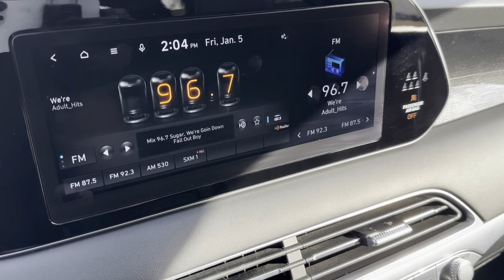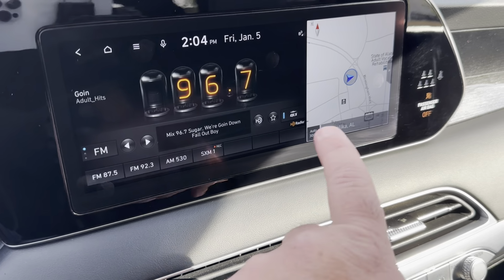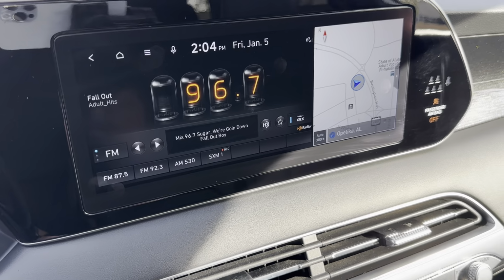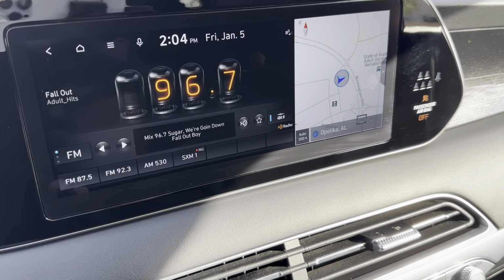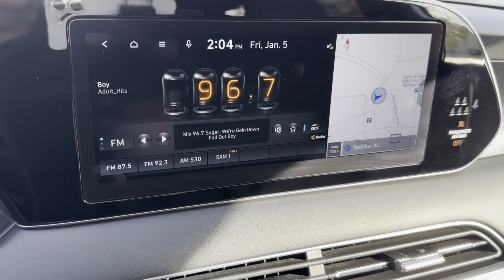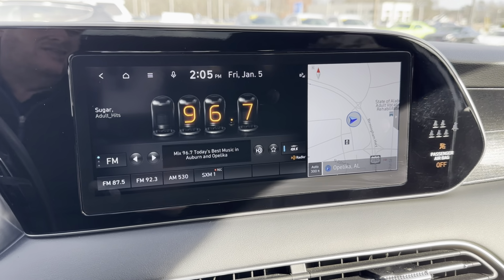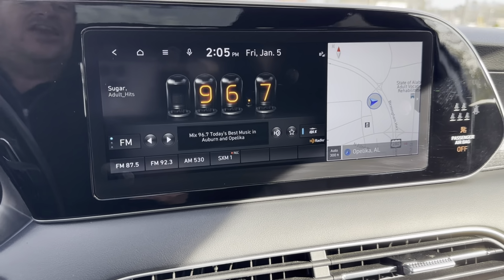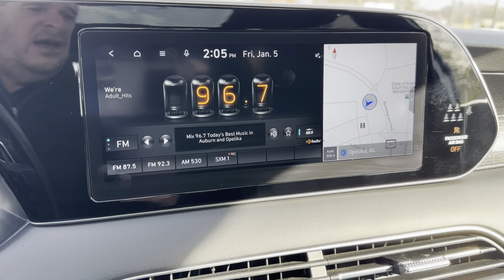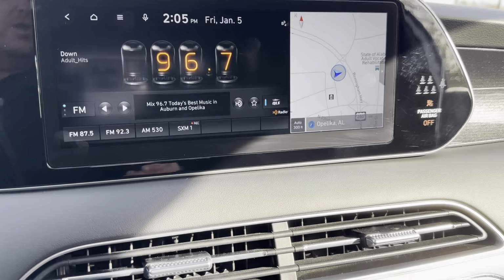Radio brings up your full radio screen. What I do like is when you do hit radio, it still gives you some of the navigation screen, so you're not losing any of that information. It's still there. Media, you do have Apple CarPlay in this, full Apple CarPlay and Android Auto, which honestly, that's getting to be a must these days. I'd rather have a car have that than navigation all day long. It's just so much easier to use, and there's no updating. With Apple CarPlay, it updates with your phone, which is super nice.